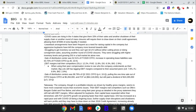Their EBIT margins trail their competitors. So margin comparison is an incredible way to try to figure out what companies they usually pay a little more attention to. So their direct competitors, I would say, are Ollie's Bargain Outlet Holdings, Five Below, Dollar General. Their EBIT margins are low, 2.9%. As of the most recently finished fiscal year, Dollar General keeps 8.3%, Five Below 11.8%, Ollie's Bargain Outlet 12.2%.